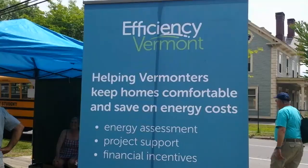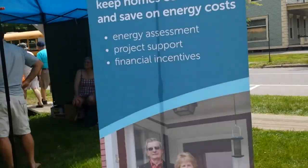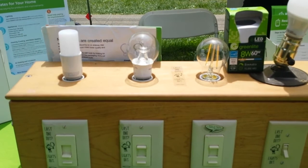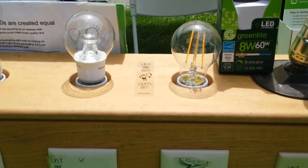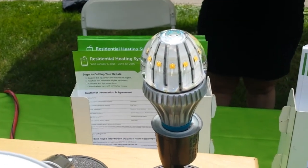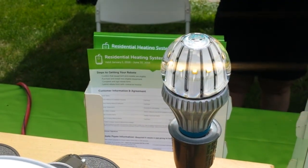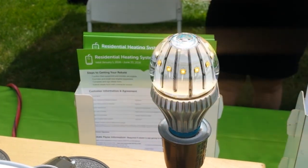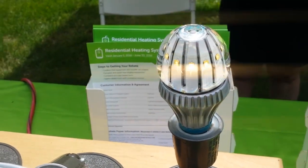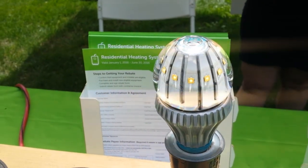No problem. It certainly wouldn't be the Slow Living Summit without Efficiency Vermont having a table, and they've got a number of new LED bulbs. I like this one. It's just like an old Edison bulb. And this apparently is some very interesting kind of a science experiment just to show, I'm not sure if you can actually see that or not, but it's designed to show exactly what the LEDs look like. Interesting note, this is filled with water. It is using water to cool the bulb.